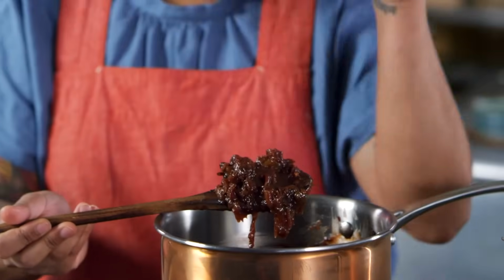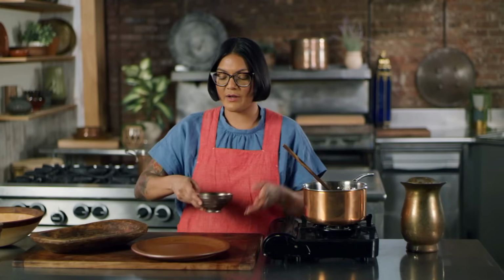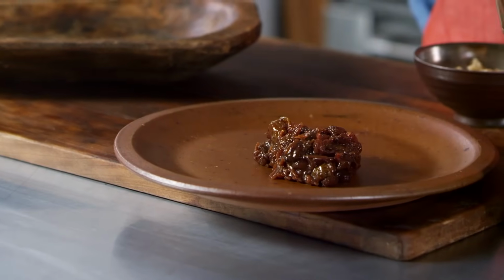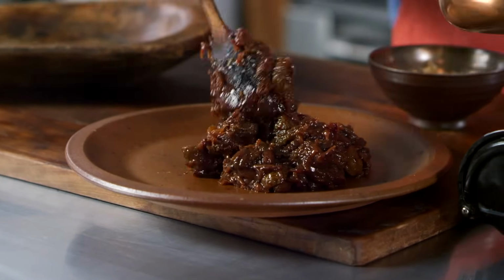Our haroset has cooked down into this nice paste. It's thickened, but you can still see all the distinct pieces of raisins, which is what we want. And now to finish it up, I'm gonna spread it on this plate, and we're gonna sprinkle on some walnuts. The fruit with the walnuts almost feels like an ancient Lara bar.